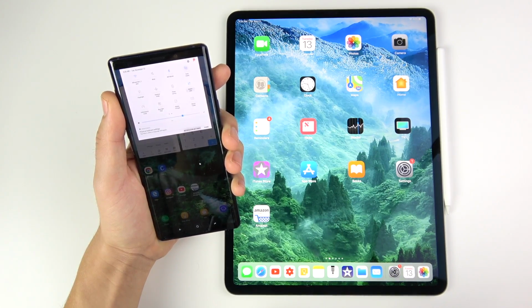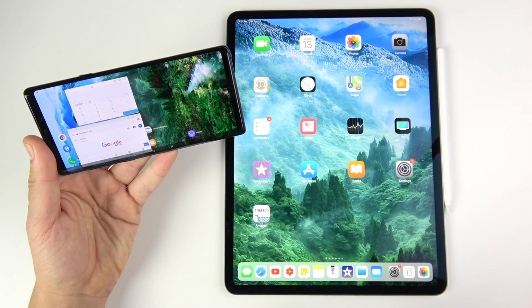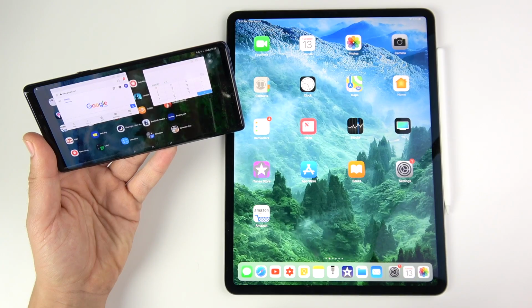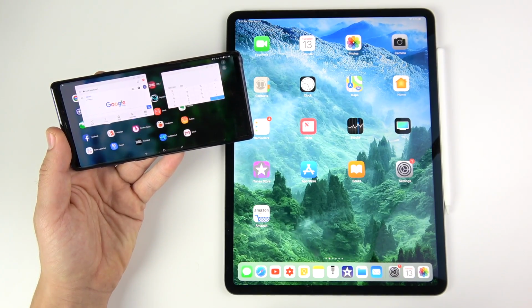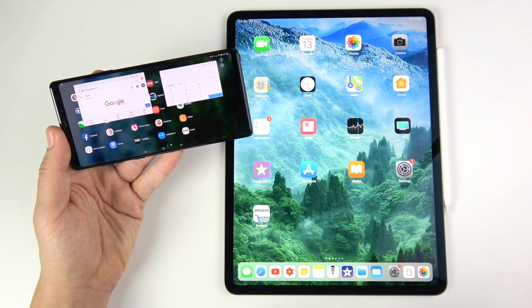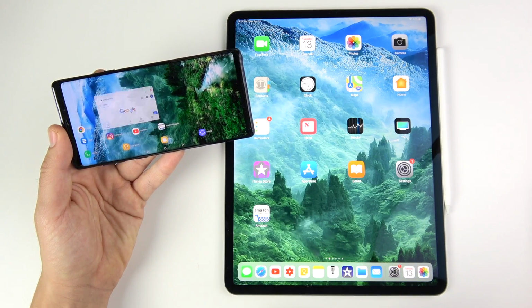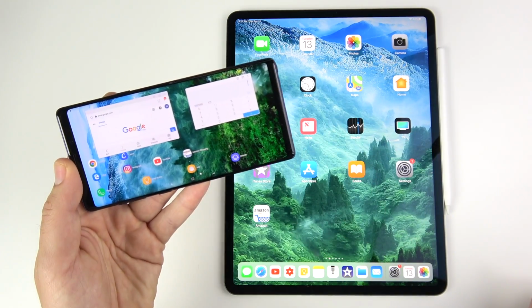Let's go ahead and turn on auto rotate, turn it sideways, and now you have space in landscape, and the apps do move in landscape. So this can feel like a little mini tablet as well. Apple actually took off the landscape mode on the XS Max. So the Note 9, a much more productive experience here. And there's our pop views right there. We can bring them right back up. So that is amazing to me for a smartphone.